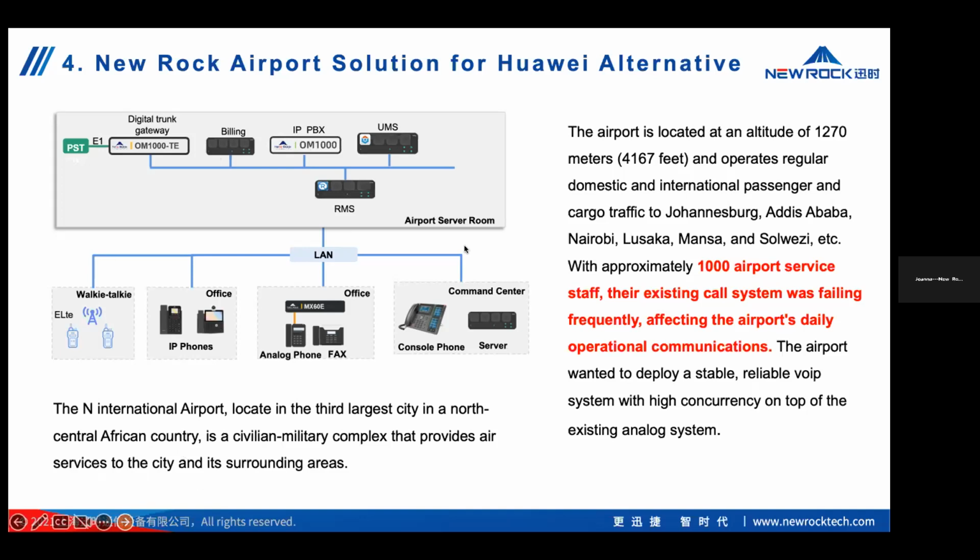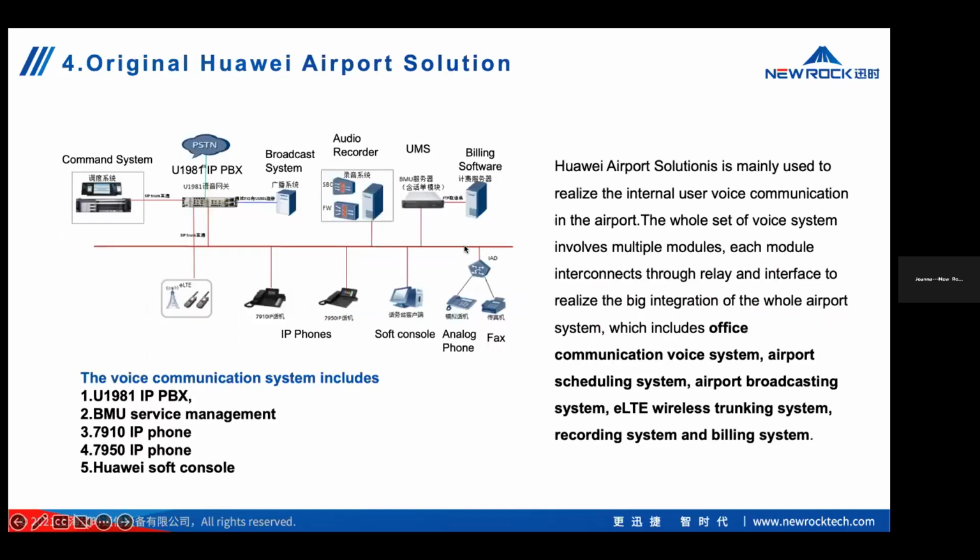Let's see, here is the original Huawei airport solution. As I said, they have this command system, the IP PBX, the broadcast, the audio recorder, the Huawei UMS, and the billing software. And for the user end, they have IP phones, walkie-talkies, soft console, analogs, and fax. So these are the devices they were originally using with Huawei at this airport.